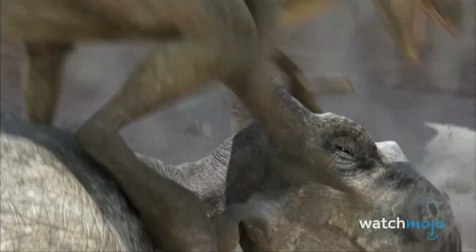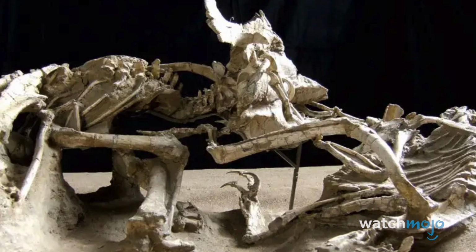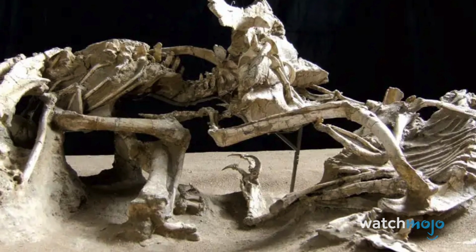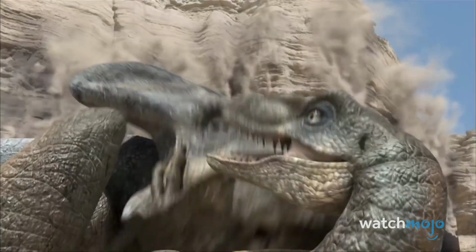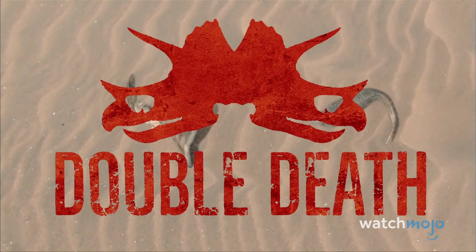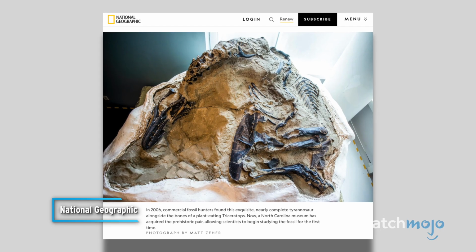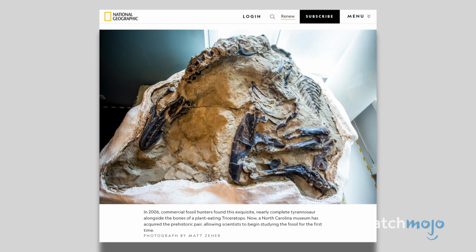Paleontologists have a few theories on how the dinosaurs perished like this. The leading hypothesis is that a sand dune fell on top of them, and they were crushed, frozen in time. Whatever happened, it's an incredible fossil, and you can see casts of it in different museums today.